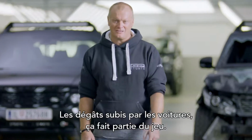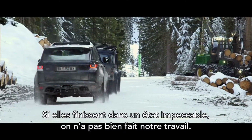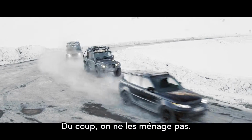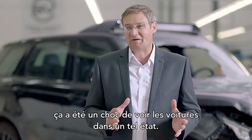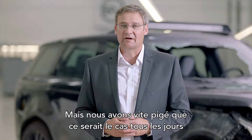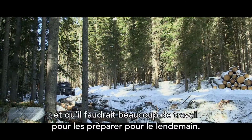The cars are going to sustain damage. That's part of the story of the film. If it gets to the bottom and it's sort of pristine clean, we've not really done our job properly. And so they do get their fair share of damage. When the first cars came back from being damaged, it was a little bit of a shock to see them in that kind of state. But it didn't take long for us to realise that they were going to be coming back looking like that pretty much every day. So it would take a lot of work to get them ready for the next day.